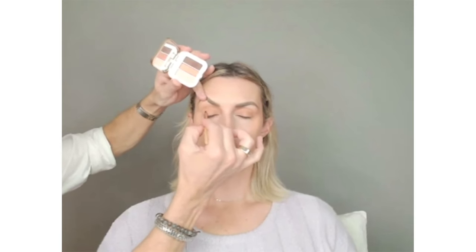I'm going to go this time with the wildflower, which is the cooler tones. And I'm going to get the darkest color from this. And I'm going to carve out the outer corner of her eye, pulling it from the outer lash line all the way up to the crease and then blending. Now, I'm not going to take it all the way across her crease, because I don't want to make her eye look more deep set. More than anything, I want to make them look far set, further apart, opened up. And the beautiful thing about this color is it blends really nicely into the other color that we've used.